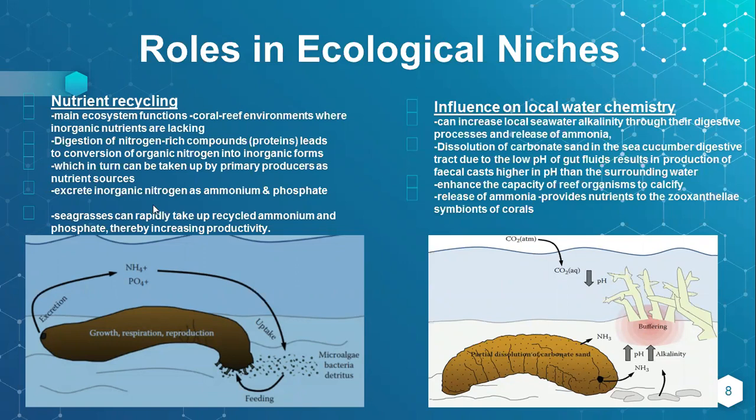And remember, they also digest the carbonate sand. They also release calcium carbonate. So basically, the sea cucumber influences the local water chemistry. Okay, next slide.